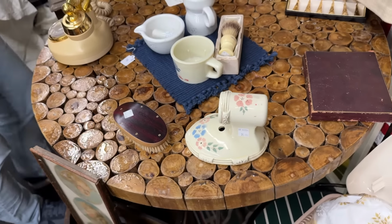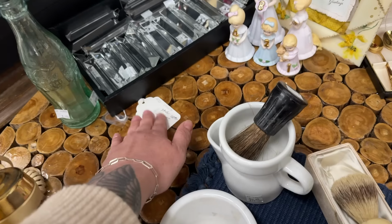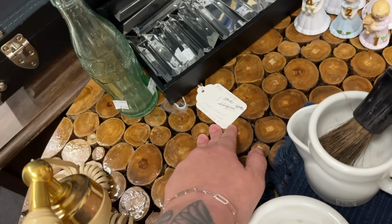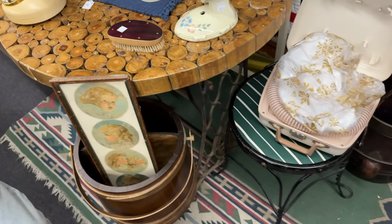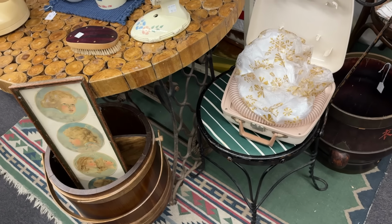Right. Wow, how much is it? Is that worth working on? Because the base is really not good on it. $110. It's got an old sewing machine base on it. Oh, yeah, you could pop that off and put on different legs.